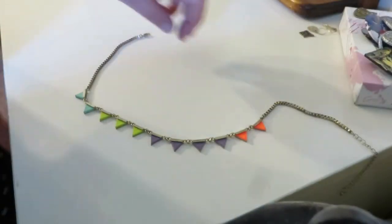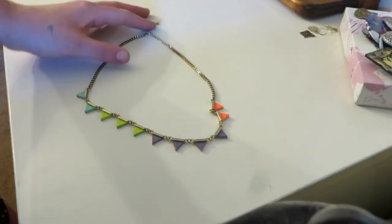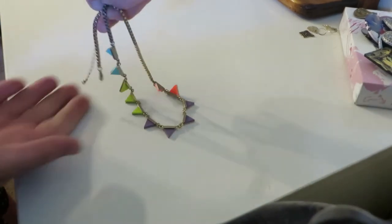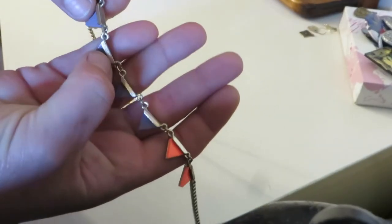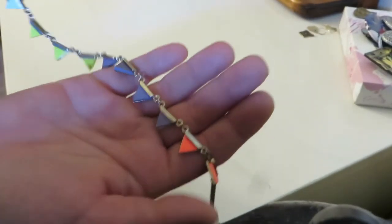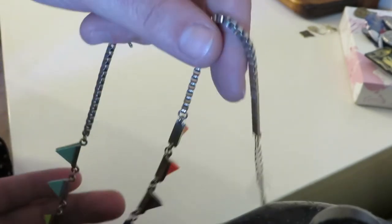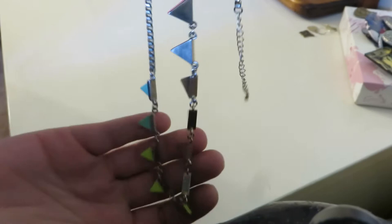This one I bought at a Buffalo Exchange in San Diego. It had to have been a million years ago because I haven't been there in a long time. So it's got the different colored triangles that hang down. I don't really wear this one either, because when you wear it, these little triangles flip around and stab you in the neck. So pain is beauty, but in my case, I just won't wear it. So we're gonna let that one go.